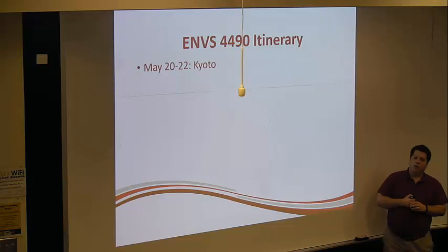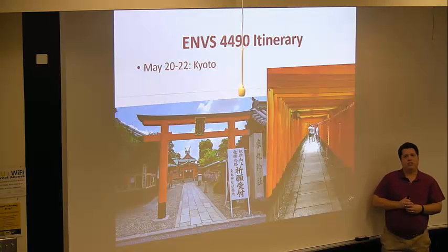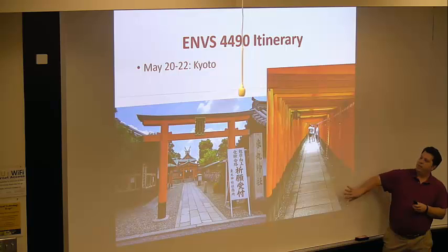And then we are on our way for 2 nights in Kyoto, which is another major city in Japan. Kyoto actually used to be the capital of Japan before it was moved to Tokyo. So, while in Kyoto, we will visit the Fushimi Inari Shrine. This is one of the most popular shrines in Kyoto.